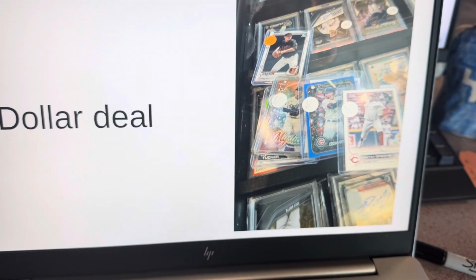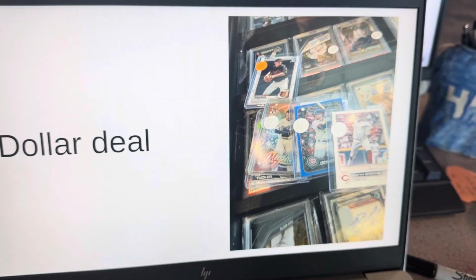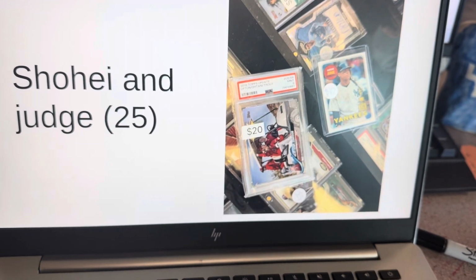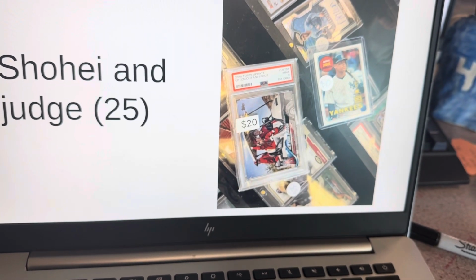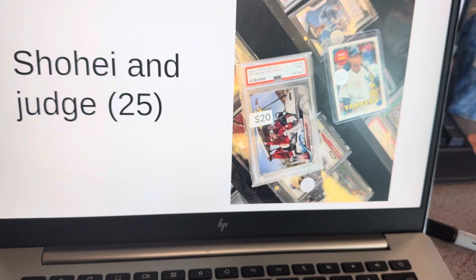Then we have just a very small dollar box deal. I think I said like $5 for this stuff. There's a Kyle Tucker dollar rookie card hiding under there. Here we have a PSA 9 Trout Ohtani from Ohtani's rookie year, and then an Aaron Judge Heritage Rookie Cup, or however you call that.